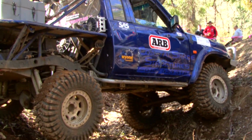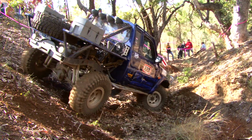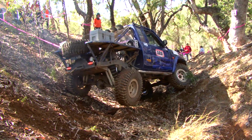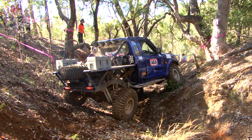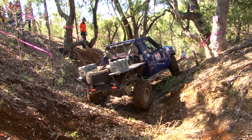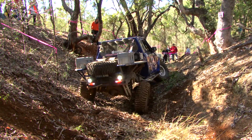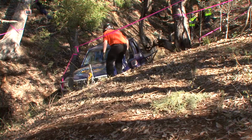Now while these winch stages are all timed, it's all about getting into the right position to get the winch done as quickly as possible. Now you can see Paul here backing up and having a bit of a back and fill to get it into the right position so they can winch up this wall. Lifting wheels off the ground. Now he's starting to position it in the right place so they can get that winch happening. Another quick back up before they finally get it into position.